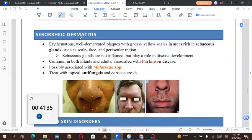Seborrheic dermatitis: erythematous, well demarcated plaques with greasy yellow scales in areas rich in sebaceous glands such as scalp, face, and periocular region. Sebaceous glands are not inflamed but play a role in disease development. Common in both infants and adults, associated with Parkinson's disease, possibly associated with the Malassezia species, and treated with topical antifungals and corticosteroids. So for seborrheic dermatitis, we treat with antifungals and corticosteroids, and it may be associated with Malassezia species.